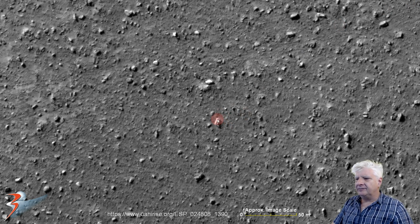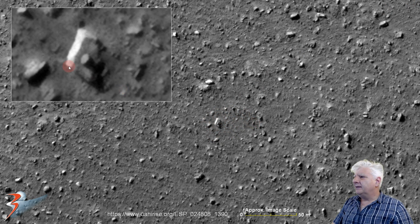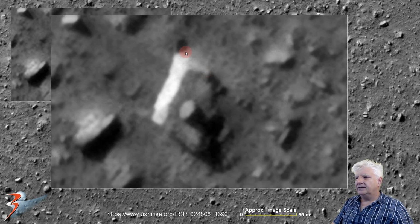This is about 12 meters long and about 10 meters wide at the base. Check out the right angles to it, uniform depth to this block, and on top of it, right there in its center, we've got that protrusion or knob. We've seen that all over Mars.